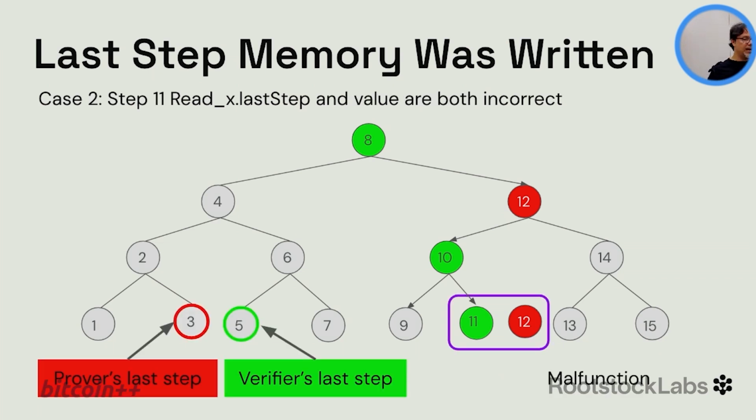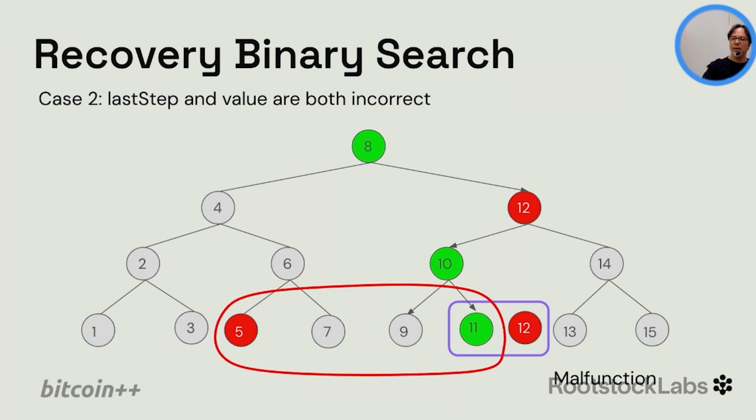Well, what happens if the last step value is incorrect? Maybe the prover tells us the last use of that memory was in step 3, but we know from our local execution that it was used in step 5, and a different value was written. So this is the interesting thing. We know that step 5 is incorrect because we have run this locally. And we know that step 11 is correct.